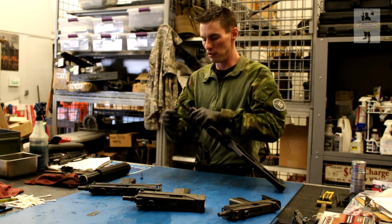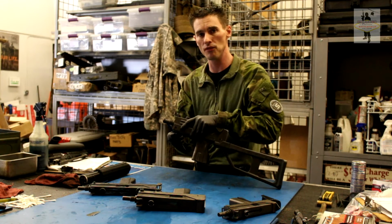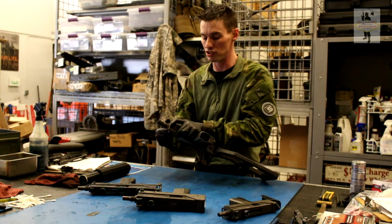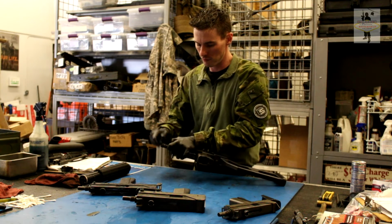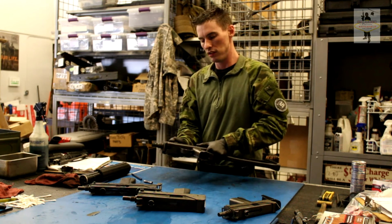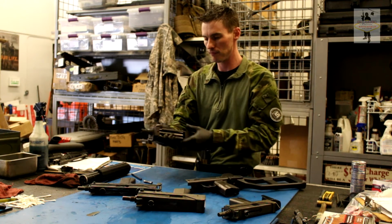Next is going to be your main lower and upper receiver. There's a pin on the side of this receiver that you punch out. But before you do that, you need to pull down on this tab that's actually securing it. You're just going to push out on that. It falls right out. Put it to the side. And then this is where it gets easy. Upper and lower separate, just like that.